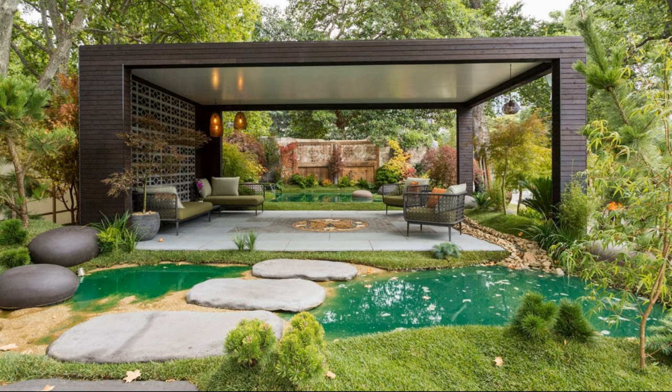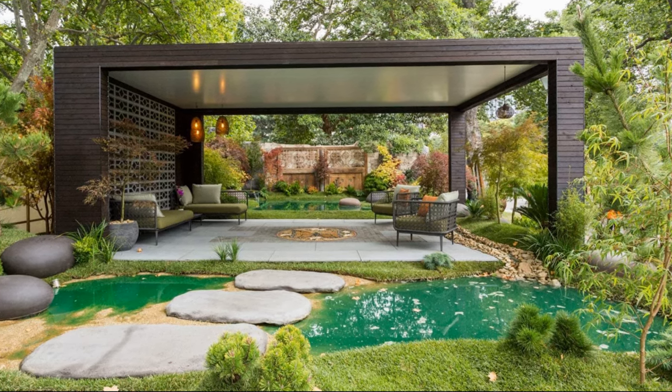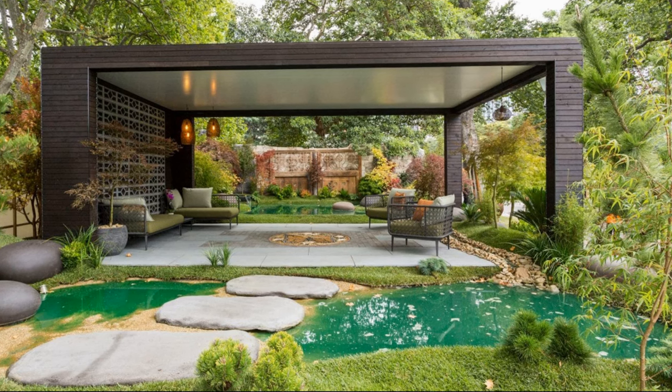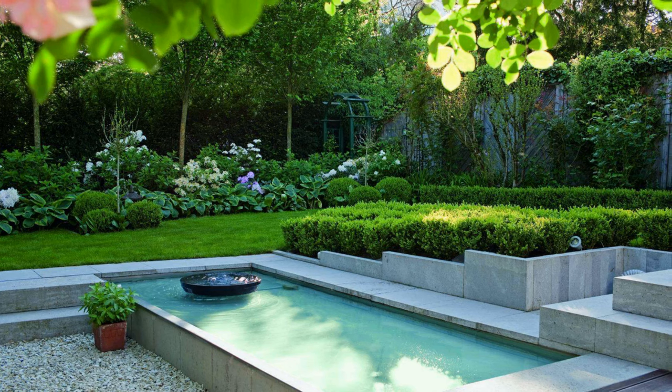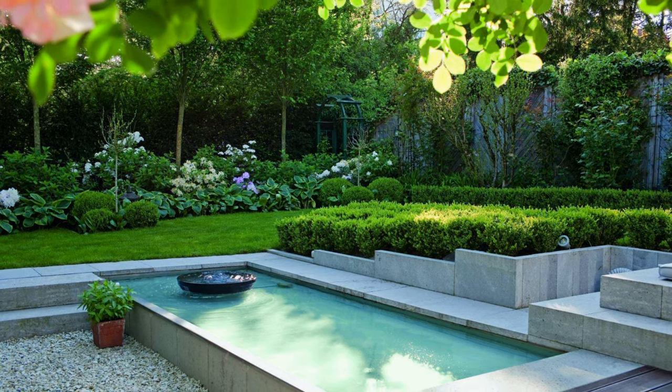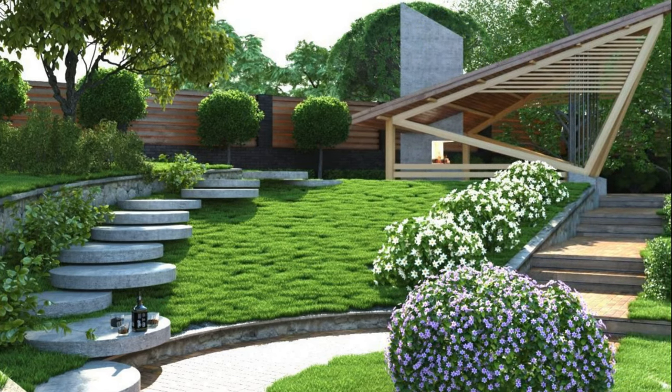Water features like ponds, fountains, or waterfalls can add a sense of tranquility to your garden. They also attract wildlife like birds and butterflies, adding life to your garden. The sound of flowing water can also be very relaxing and can mask unwanted noise from traffic or neighbors.